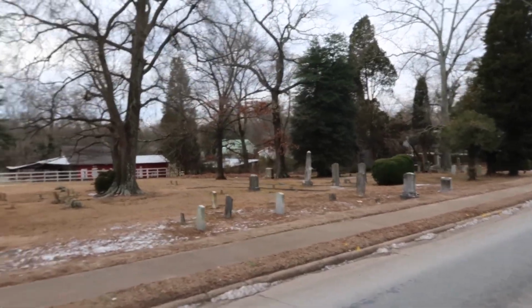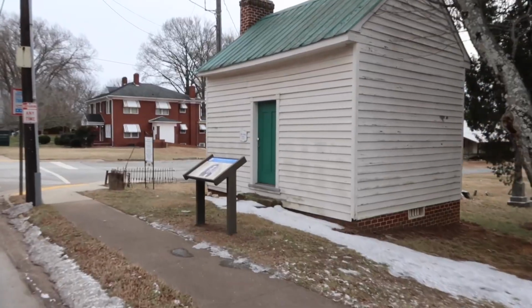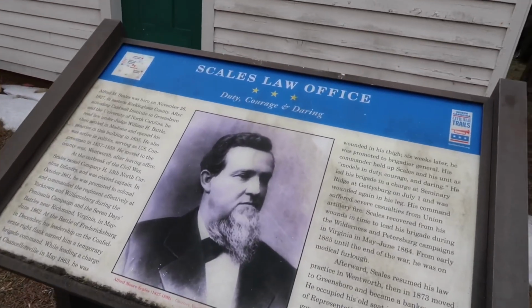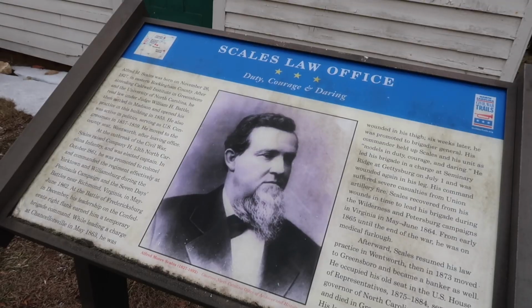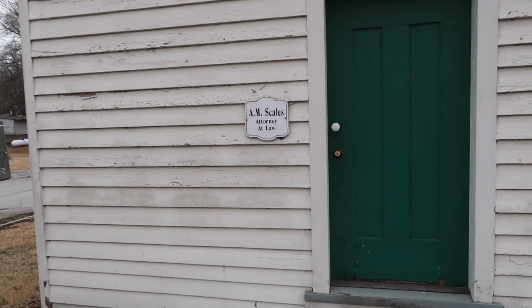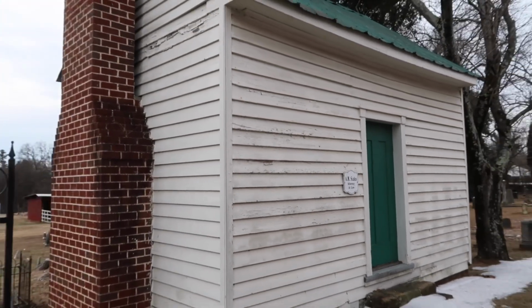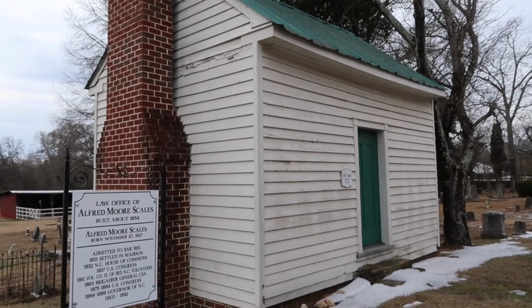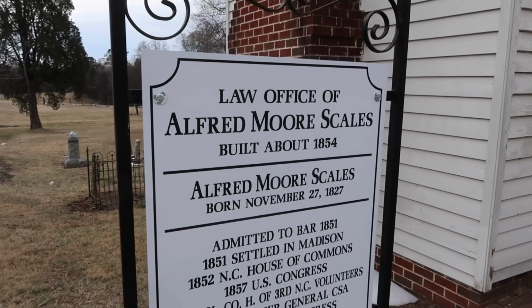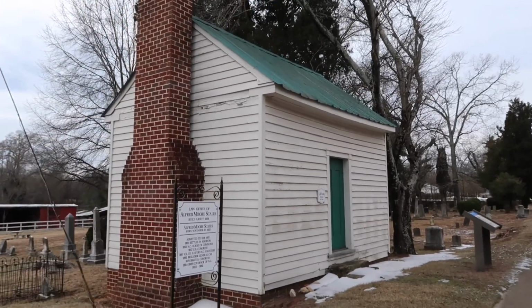A couple blocks away, as I was pulling out of the edge of town, I noticed a historical marker right over here called Scales Law Office. Duty, courage, and daring. Alfred M. Scales, born back in 1827, and this was his place of business. A.M. Scales, attorney at law, built in 1854, this building right here. Well, built about 1854, close enough. No precise date stamp, but that's what they are approximating.